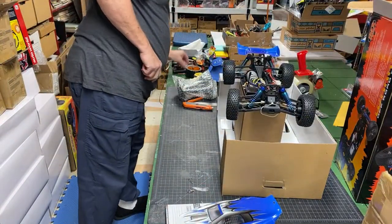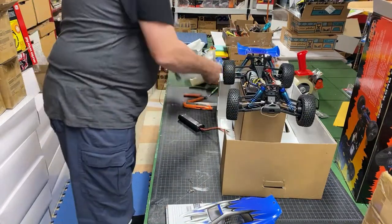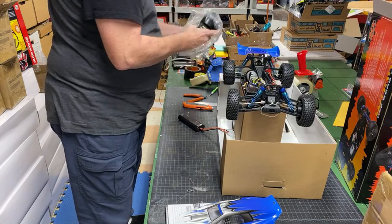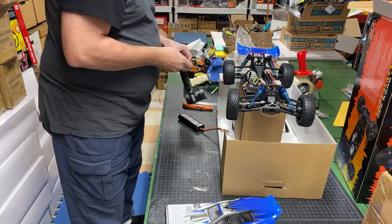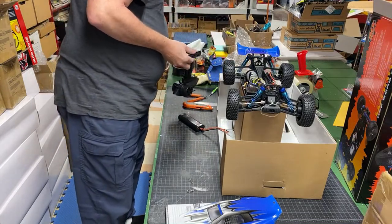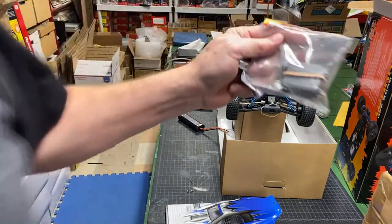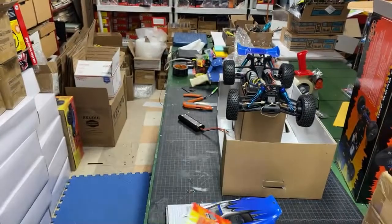Okay, let's see, motor. All right, so about 9 out of 10, or 8 out of 10, of these cars, the servo is bad. And that's why I have to replace them for the customer. And these are the brand new servos.